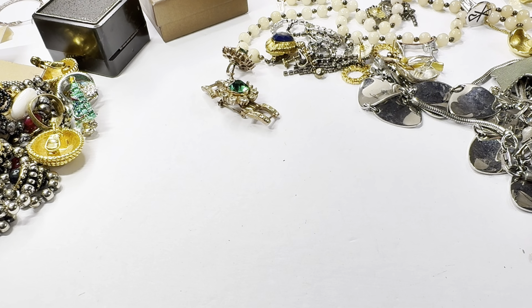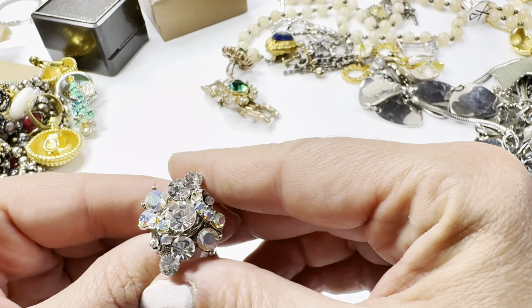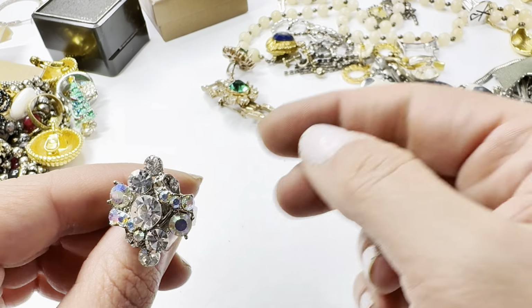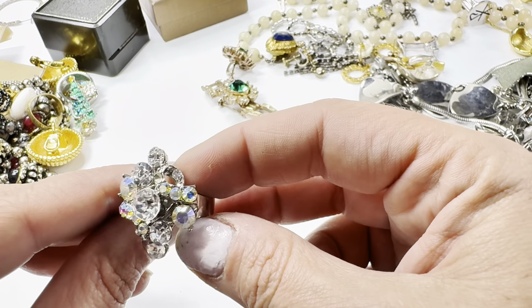Oh, you know what? Are there missing stones? Hold on. No, okay, no, there is a missing stone. Darn it. I have to replace the stone on this. I think I have one. I can replace that stone, and I have that stone very easily.